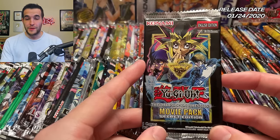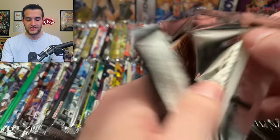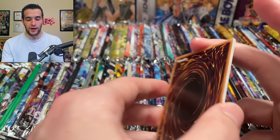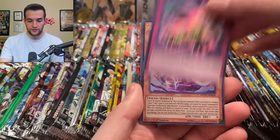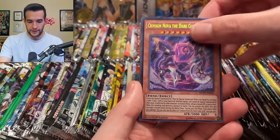On to our first movie pack. If you guys know, there's multiple different prints of movie packs. So here's our first one. This is Secret Edition. This is the most recent one that they did. This is the prettiest one, in my opinion. It looks really good. We've got the Dimension Sphinx, the Crimson Nova of the Dark Cubic Lord. It's five secret rares, by the way.